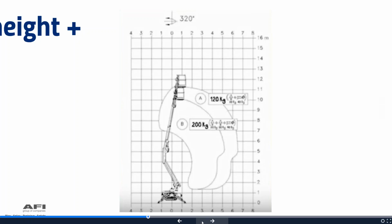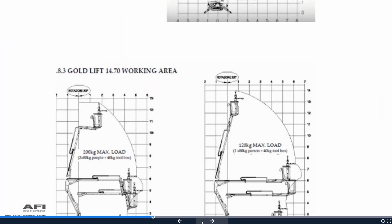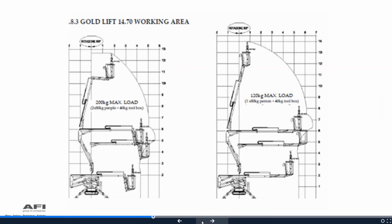And that's evident on this next picture. This is one of our Hinowa Goldlifts that we run. You may have spec'd a machine for 4.5 to 5 meters reach, and you might have set the machine up thinking that you're going to be able to get out to 6.5 meters, and you'll find that actually the machine will stop if there are two people in the platform.